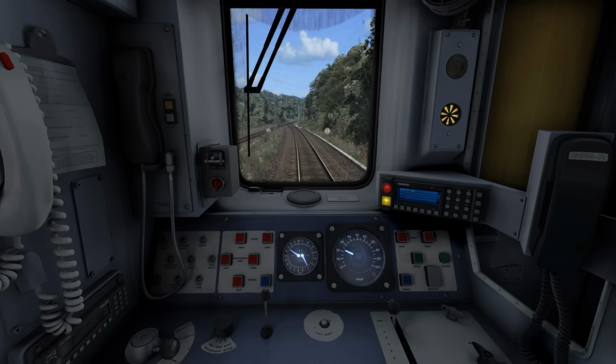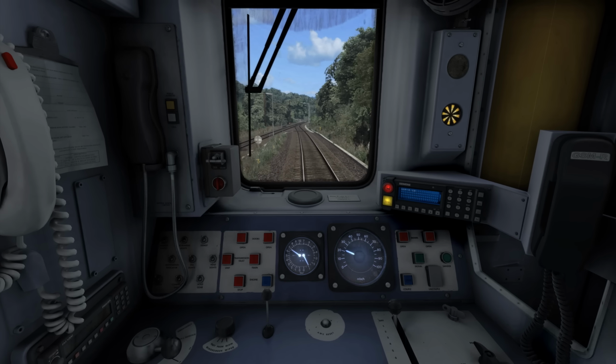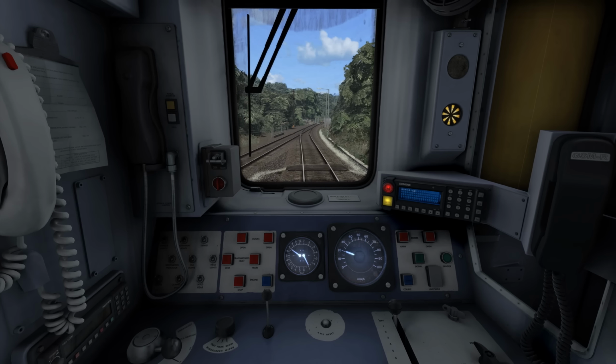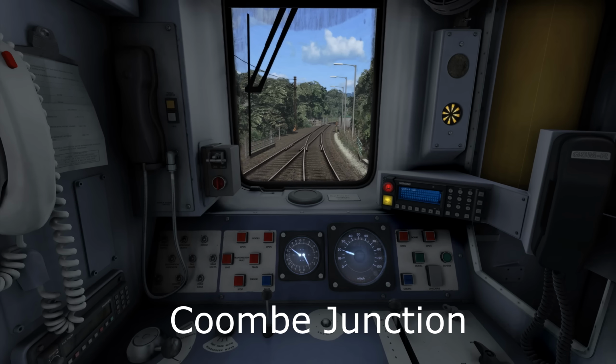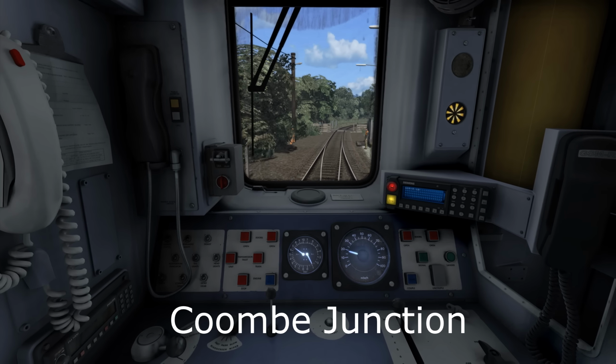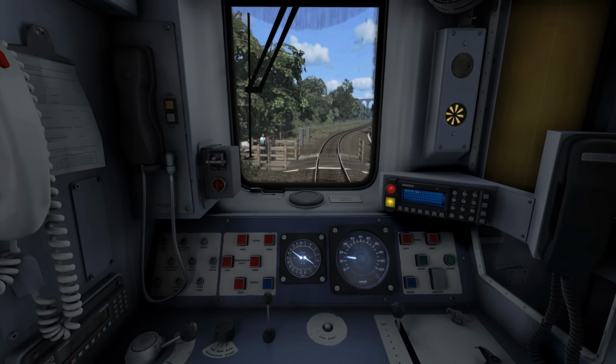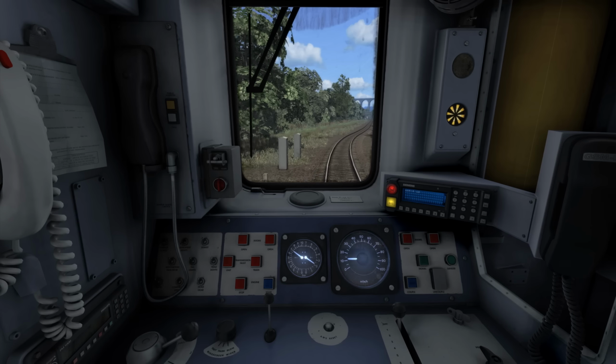So we're now coming up on the junction just ahead. So in a moment when we do the reversal, we're actually going to go along that section of track that we're about to join. So we need to stop just a little bit beyond the junction on this right-hand curve, shortly past the boxes that you can see on the left-hand side there.